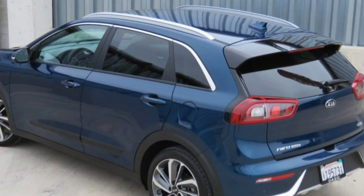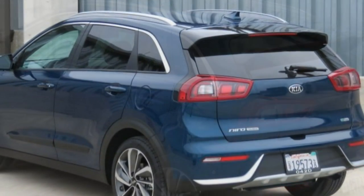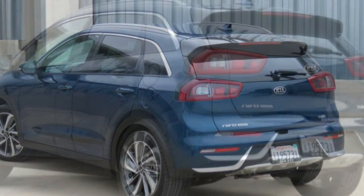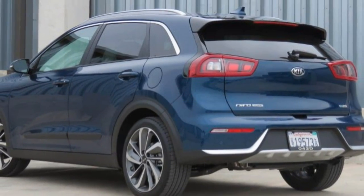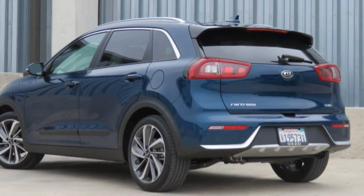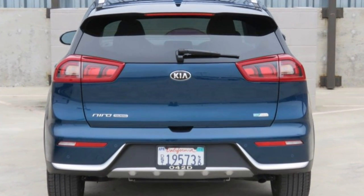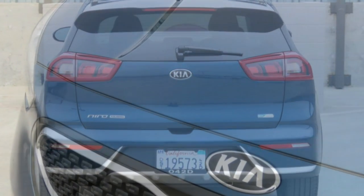However, while the Ioniq sticks with a Prius-like Kamm-back profile designed to squeeze the last tenth of a mile out of every gallon of gasoline, the Niro trades off some aerodynamic efficiency for greater passenger and cargo space. For the US market especially, we think Kia made a smart choice.